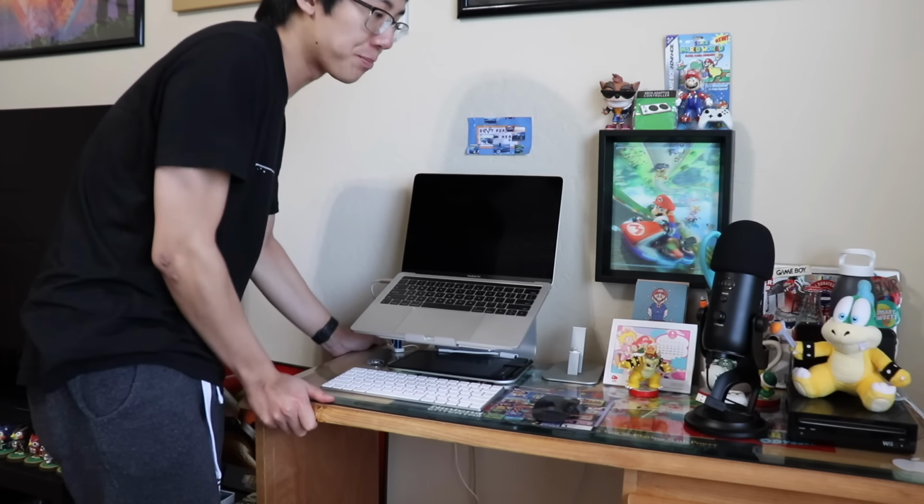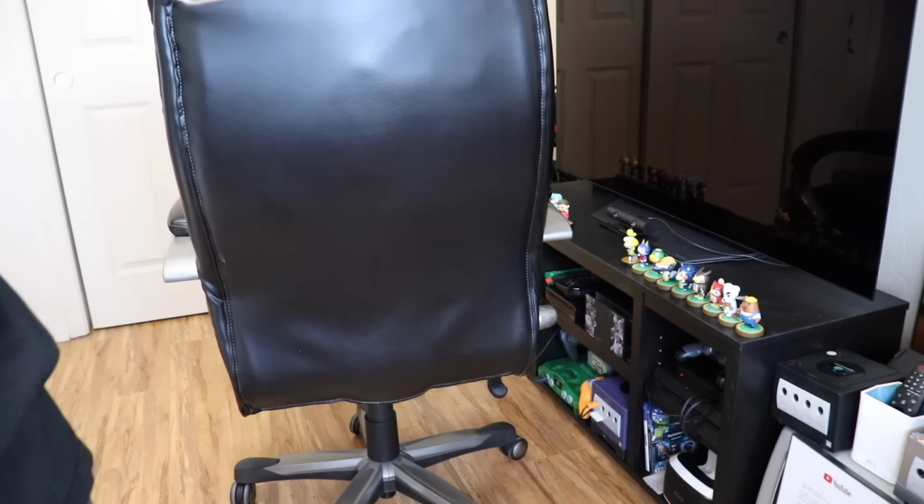And here's where most of the magic happens. The desk that I've had since like second grade. Why won't it break? Office Max chair. I paid them to assemble it because I didn't want to assemble something that would collapse and kill me.